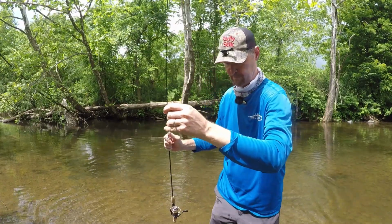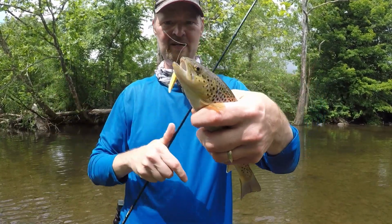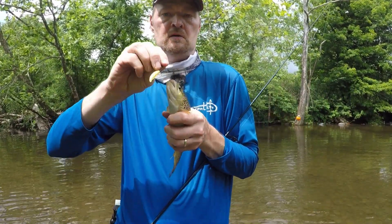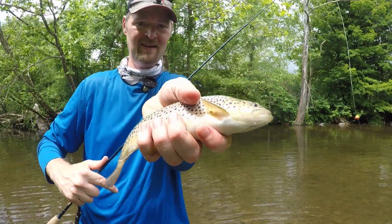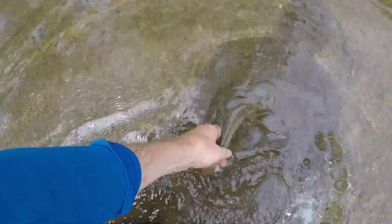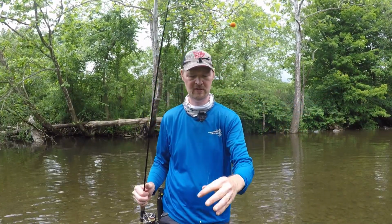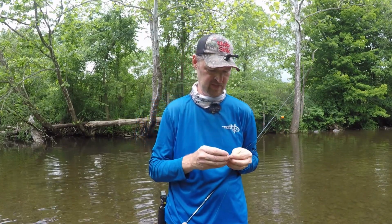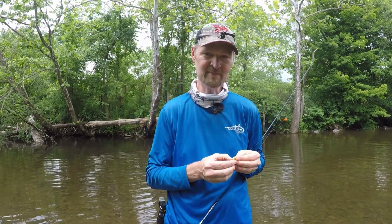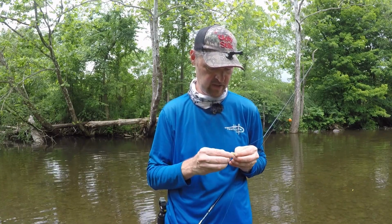Let's check him out here. There he is right there, guys. A little brownie. Hook came right out. All right. See ya, buddy. That was first cast with a little float tied on here. Anywhere from 20 to 24 inches right here. That's awesome. But yeah, he kept tapping, tapping, tapping. This thing has seen better days, but we're gonna keep using it.